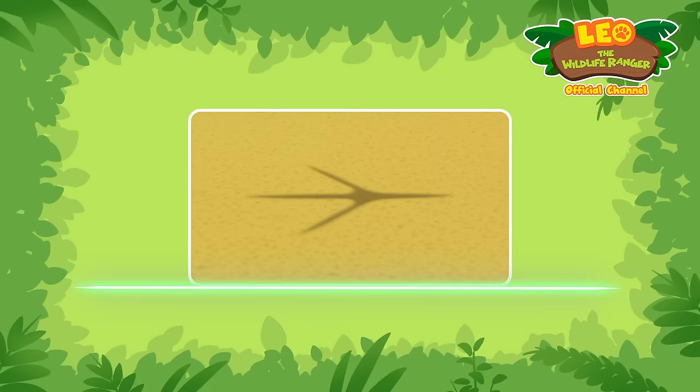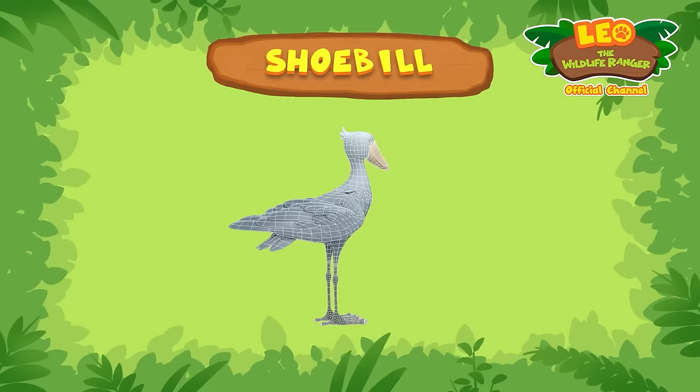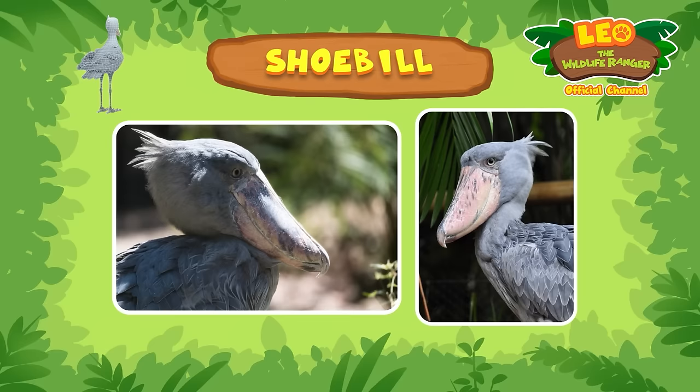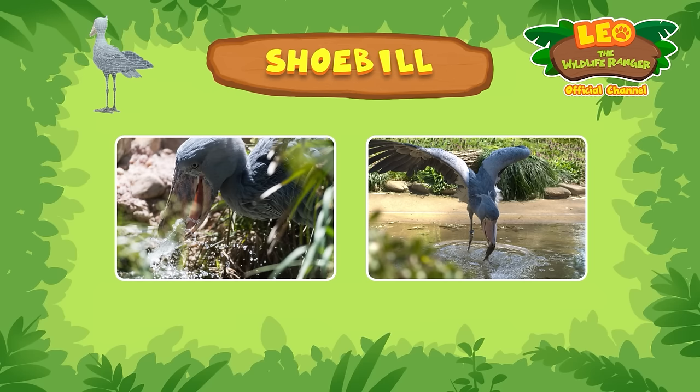Let's find out. These prints belong to a shoebill. That's a real bird? Yep, with their long wings and impressive height, shoebills are big birds. Shoebills are named after their shoe-shaped bills, which are pretty handy. There's a sharp edge that helps them cut their food, and the bill acts like a container that stores water. Shoebills are quiet most of the time, but they can create quite a clatter with their bills.